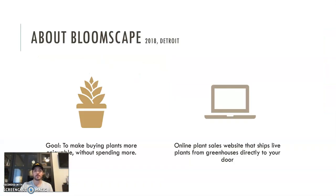So Bloomscape, a little bit about them. They were developed and founded in 2018 in Detroit, Michigan. And what they are, it's an e-commerce website that sells live plants. So immediately when I heard that, my first thought is, what's their packaging like? How the heck do they get live plants from wherever they keep them to your house? With a quick look at their website, they didn't have any geographical restrictions of where you lived, as long as you lived in the United States.